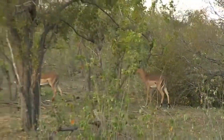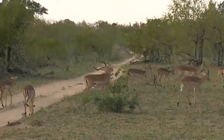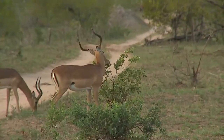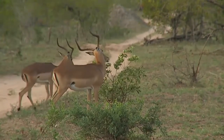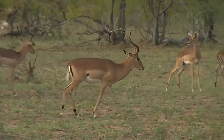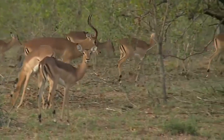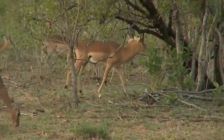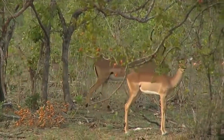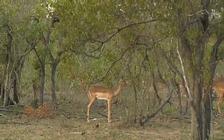Come on to the left, see that male rubbing his preorbital gland. So you can see that male there rubbing his preorbital glands up against that little terminalia there. So his hormones might be starting to get up. There are quite a few males in this herd, so maybe not quite yet ready for the full rut. There's a little bit of male following female, but not quite yet.